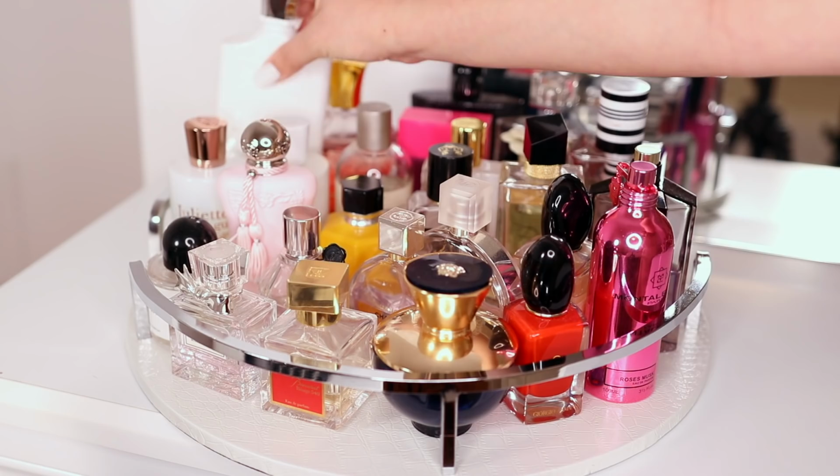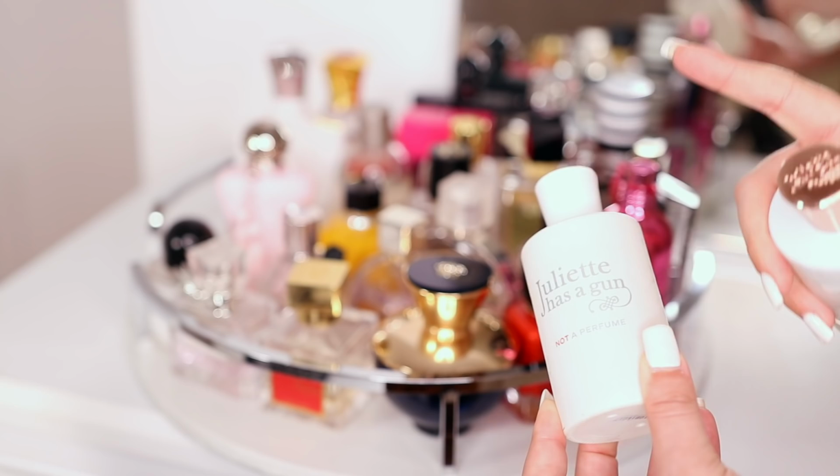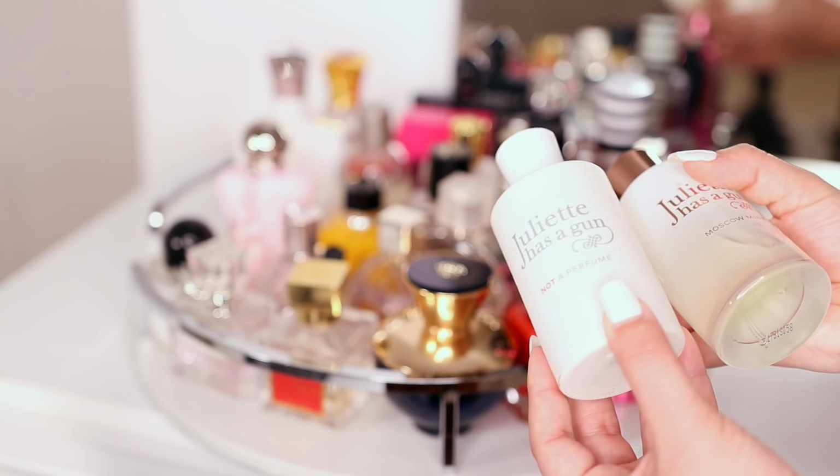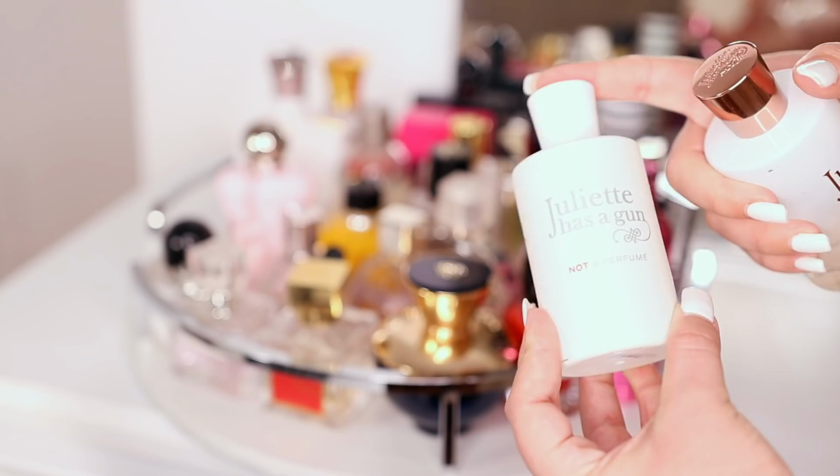And then in front, we have two Juliette Has a Gun perfumes. We have Not a Perfume and Moscow Mule. Not a Perfume is perfect for those who have sensitive noses, who are allergic to fragrances, who don't like perfume, who just want to smell good but don't want to smell too intense. This is the perfect scent for those people. This is a very clean but soft and subdued scent. It smells like skin. It smells just like classic. The spritz, the nozzle on these, are amazing.